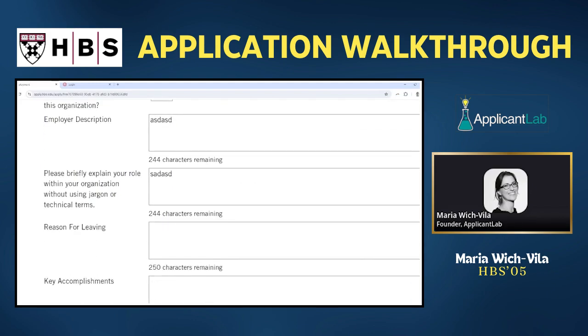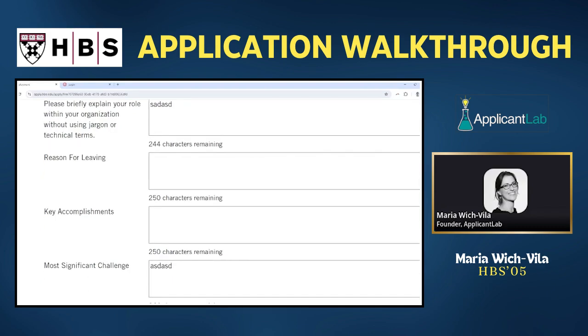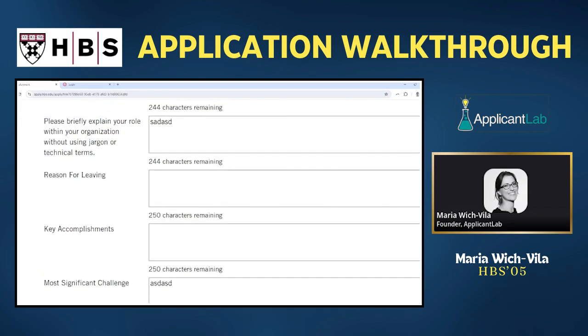Okay, so employer description, again, is just going to be a longer version of that division unit thing that we were talking about before. These 4 boxes here, especially key accomplishments and most significant challenge, this is going to be a lot more work than what you would put for other schools. And it's interesting because inside of my product, Applicant Lab, which is the product that I developed based on my 20 years of giving admissions advice, I actually break out an entire video on what to put in these boxes. But I don't do that for other schools. And sometimes people are like, "Hey, Maria, why do you only do it for HBS?" Because for HBS it's so much more important than it is for other schools. And we'll talk about that in a second.